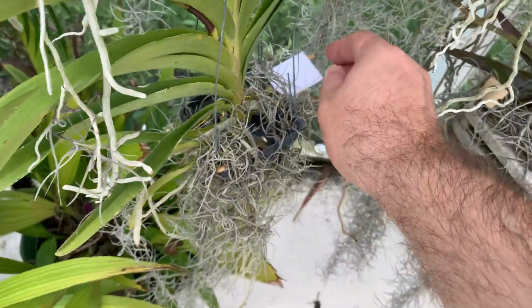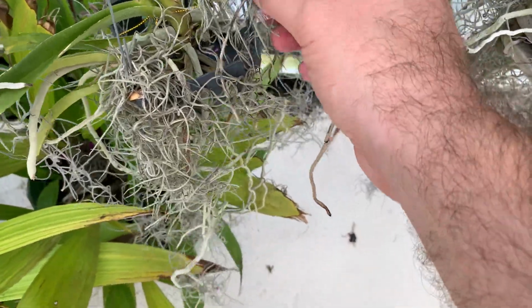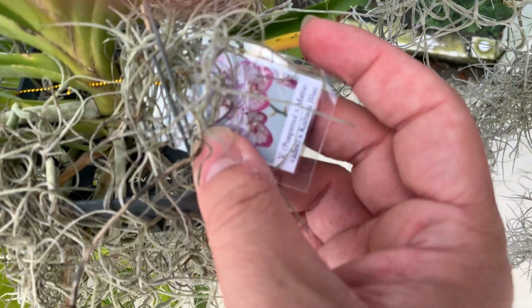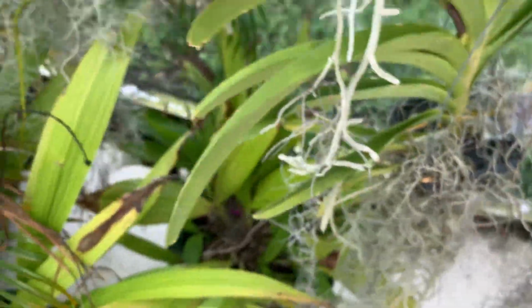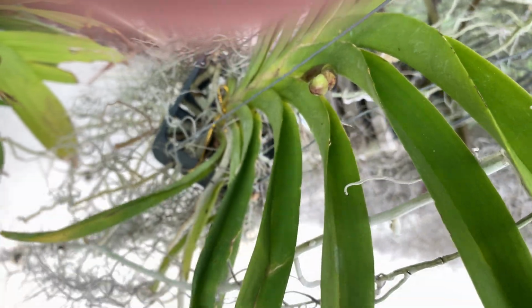Then this guy, okay, look at the flowers on this picture. It's an absolutely beautiful Vanda. See if I can get it to focus, okay. And I got it to get a bloom spike, so let's hope it gets more than one flower, because right now that's all it looks like it's gonna get is one flower. So cross your fingers I get more than one flower.